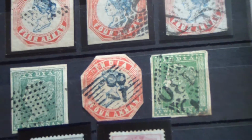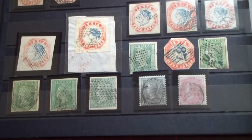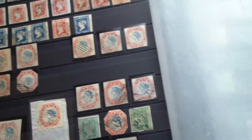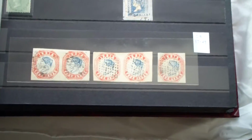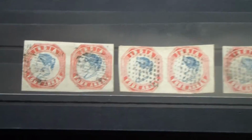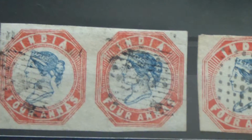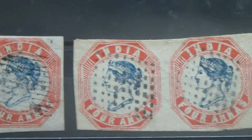The 2 Annas are all nothing special about them. They're all used copies and should fetch, I should say, $20 to $30 each. So, and then there are a few examples here too. I have some pairs of 4 lithographs, and these all are coming from the normal 4 printing. So again, the pairs are quite rare, and the 2 pairs I have here, there are different shades, which makes them even better.